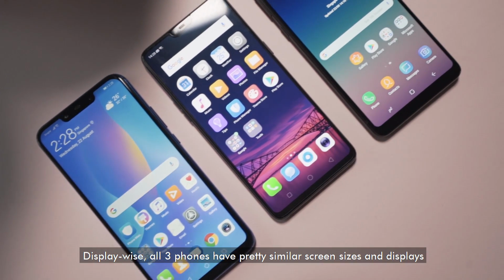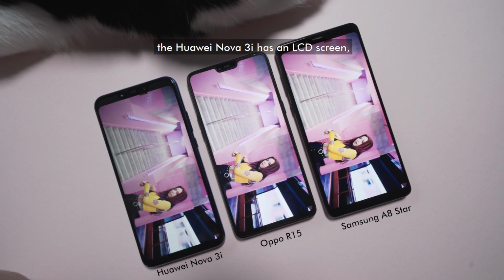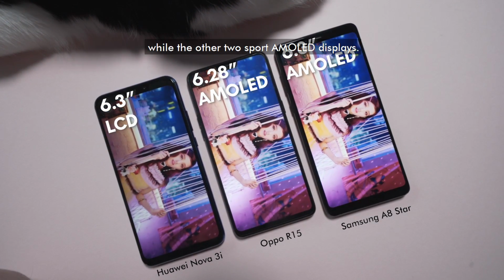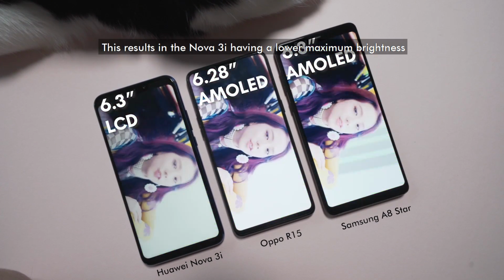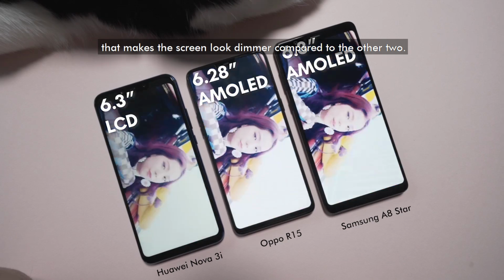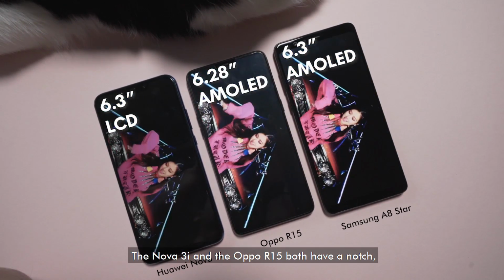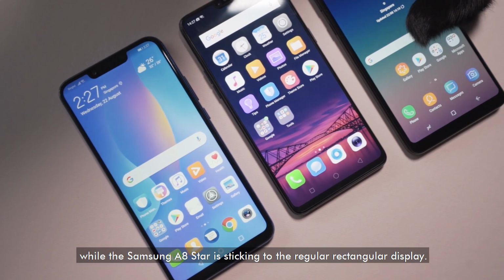Display-wise, all three phones have pretty similar screen sizes and displays, with the main difference being that the Huawei Nova 3i has an LCD screen while the other two sport AMOLED displays. This means that the Nova 3i has a lower maximum brightness that makes the screen look dimmer compared to the other two.